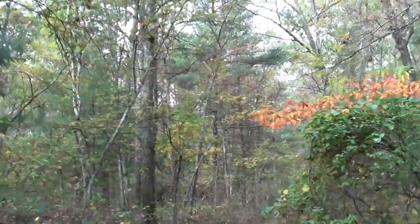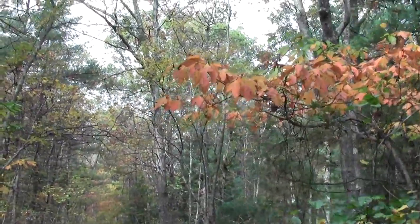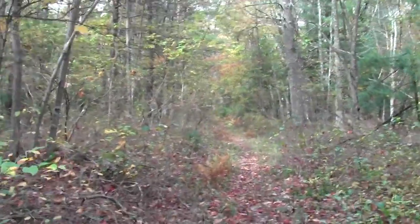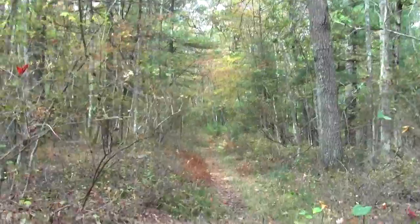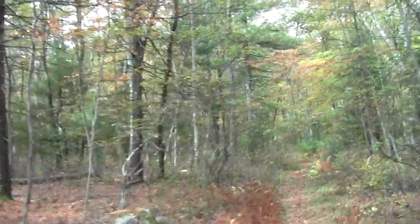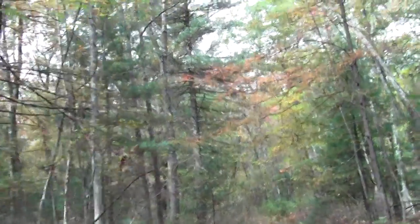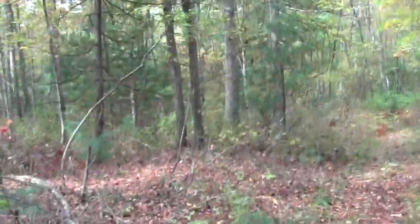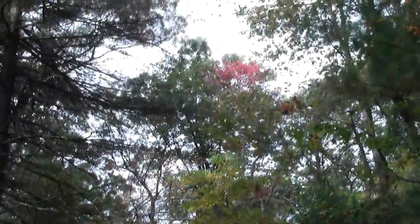There's the glow of sassafras leaves, and this particular bunch seems to want to be orange. You've got a nice long straightaway here. Full of the hue and cry of autumn foliage changes. Oh, some lingering red up there, geez.